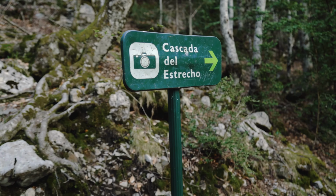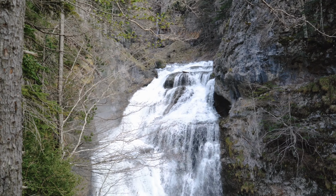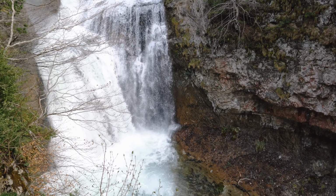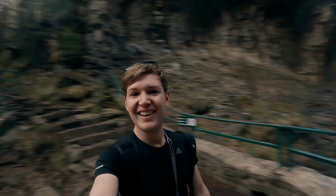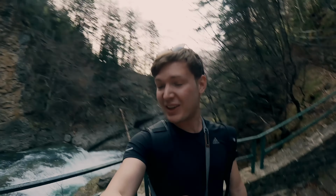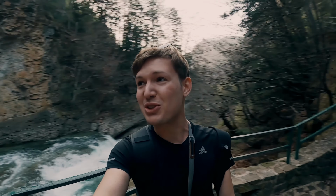Alright, making our way to the final waterfall of the trip. Sun's almost down, but I got a feeling we're gonna make it. Okay, you can see it. Woo! Made it to the waterfall. Wow, it's one of the biggest and most incredible waterfalls I've ever seen. You can find it right here in the Valle de Ordesa in Spain. So please check it out, it's amazing.